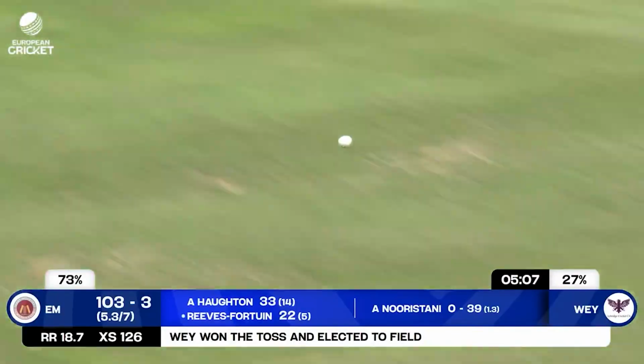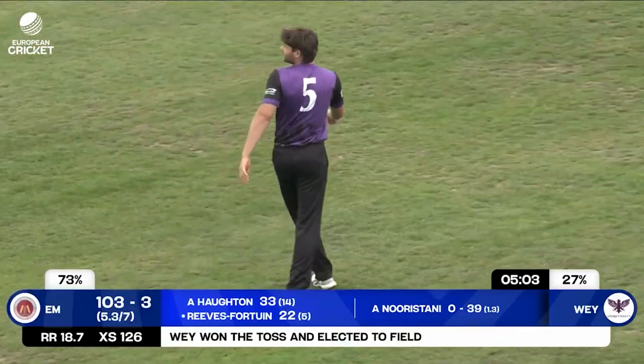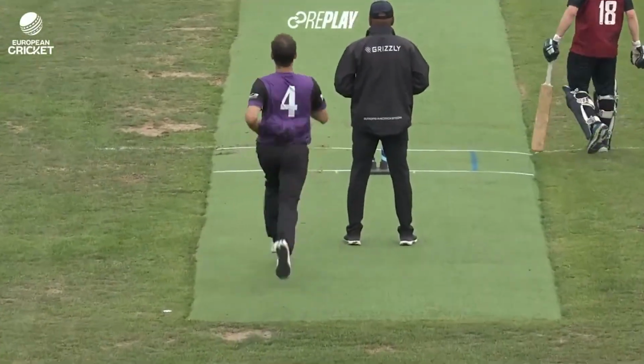Now he's going to probably go. It's a miss hit, and well taken down there. Nathan Robinson takes the catch. Hey, the 100 has come up, but now a 4th wicket is lost. East Molesey, 103 for 4.